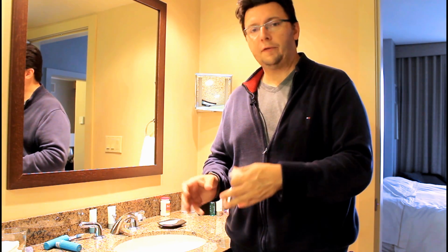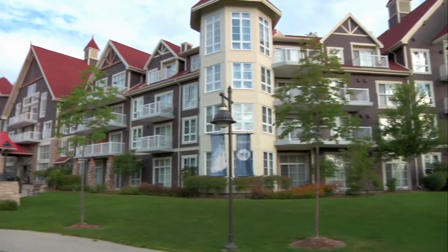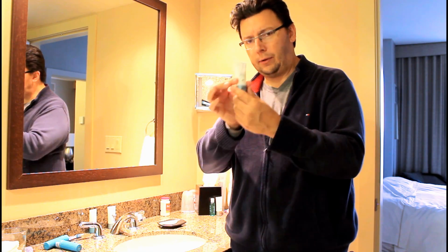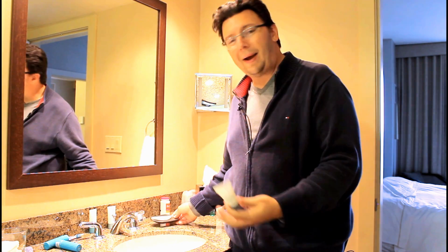From a sustainability perspective at a resort like this, there's a lot of big initiatives taking place, but there's a lot of little things going on as well. We're staying here on resort at the Westin Trillium House at Blue Mountain, and there's a cool initiative they have that's part of their Make a Green Choice program. They're partnering with a group called Clean the World, and you know when you travel, all those hotel little lotions and these bars of soap that you use once or twice, well, what happens with them?